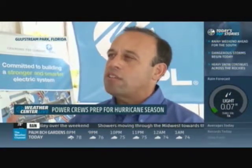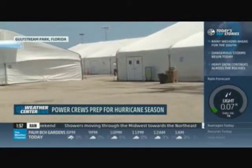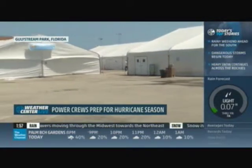This enables us to get the vast number of crews that we get throughout the country, that when they come in, to get us closer, our people and our equipment closer to where the damage occurred, so we can respond to our customers and restore service faster and safer than ever before. For a staging area like this to be effective, FPL needs the help and cooperation of everyone waiting to have their power turned back on. So again, they ask, stay safe and stay patient while you wait. For now, Gulfstream Park, Bobby Brooks, NBC6, South Florida.